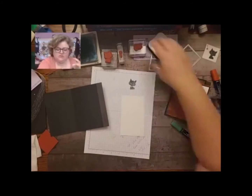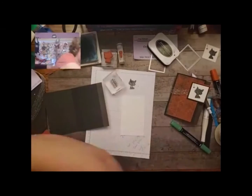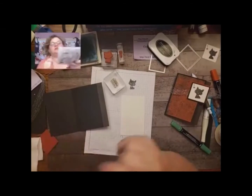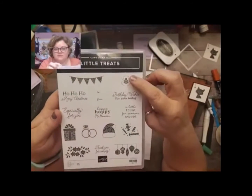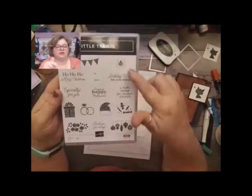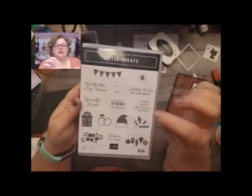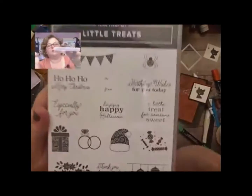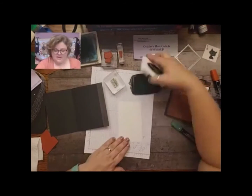So I'm actually using, I love this Happy Halloween. It's actually from the Little Treats, which I love too. I've used this spider and the die cut from this spider so much this Halloween. I love it. It's a super cute set for all kinds of occasions, but it has this happy, happy Halloween with that really pretty script. So I'm going to use that on my inside.